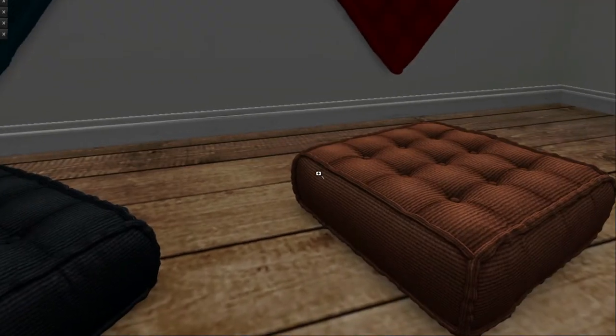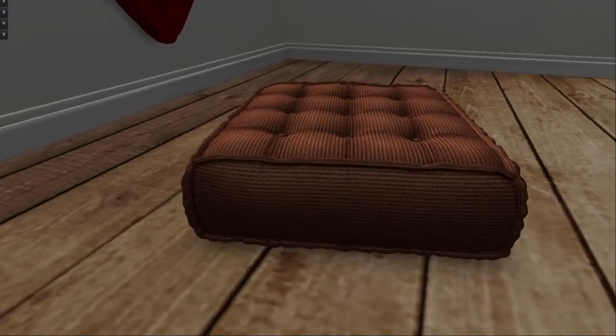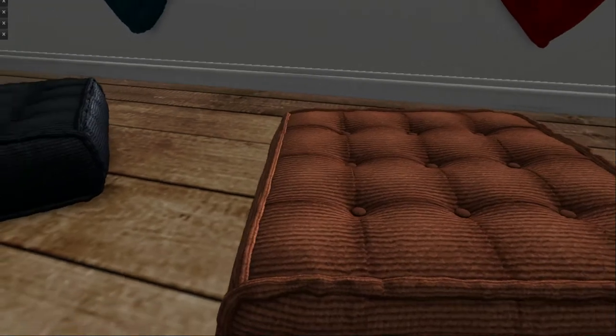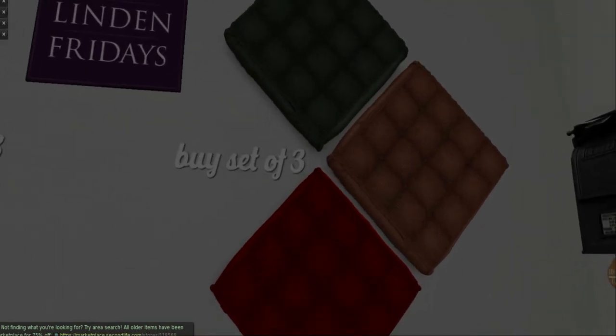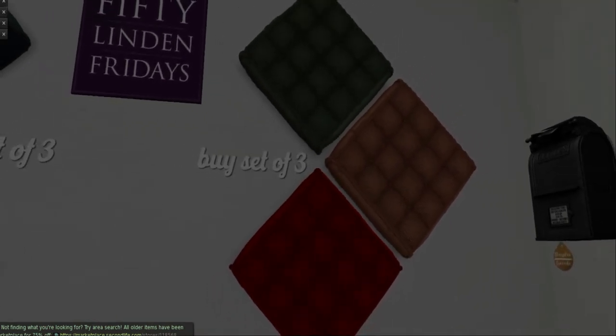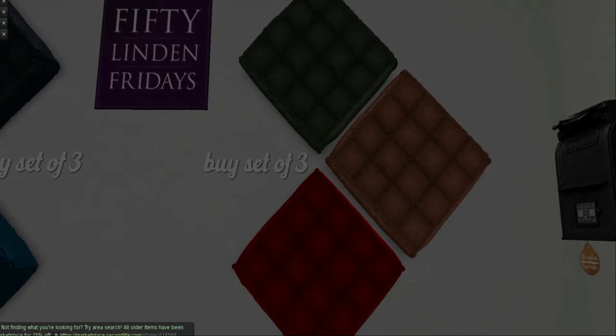But they look actually very nice in world, and I suspect they actually look really nice in world. And I like that they have 3 color options in each set.